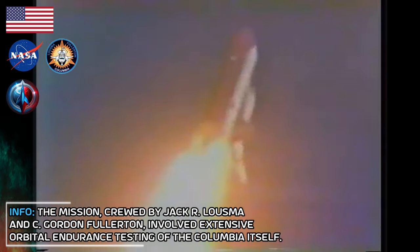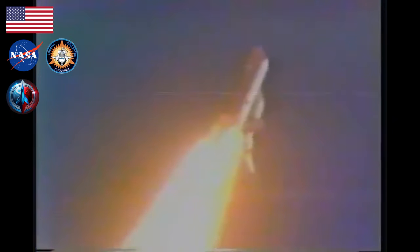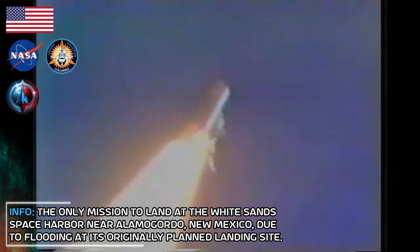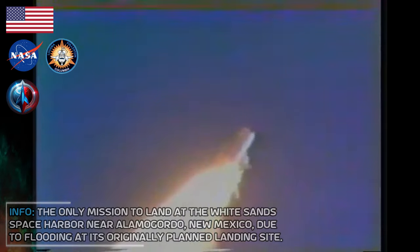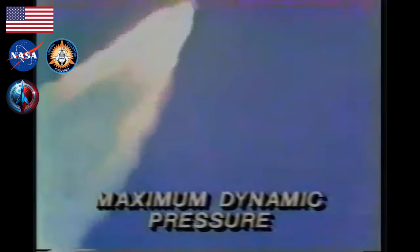Throttling engines down now to 68% as programmed. 38 seconds, status looks good, mission control. 42 seconds, Columbia now 3 nautical miles in altitude. 46 seconds, coming up now on maximum aerodynamic pressure on the vehicle. They're getting a rough ride at this point, where they're shaking. Pass through max Q, still looking good. Throttling engines back to 100%, giving a go at throttle up.